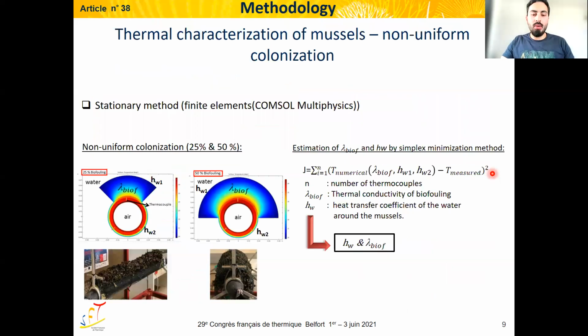However, in a real case, when mussels grow naturally, their distribution and coverage will not be uniform around the tube. Thus, we will have a complicated geometry, and due to this complicated geometry, the effective thermal conductivity of different types of mussels and the heat transfer coefficient of the water around the mussels are estimated using a numerical method, finite elements, COMSOL Multiphysics, to solve the 2D heat transfer equation, and a parameter estimation technique, the simplex method, is used to obtain the effective thermal conductivity of the mussels and the heat transfer coefficient of the water around the mussels.